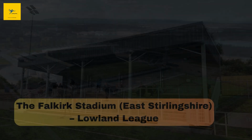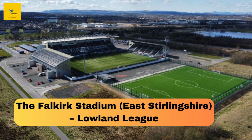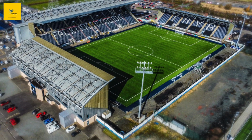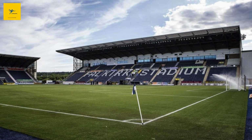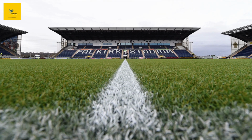6. The Falkirk Stadium. East Stirlingshire, a former SPFL club, plays at the Falkirk Stadium, one of the most professional setups in the Lowland League. Sharing with Falkirk FC, the Shire benefits from a ground that wouldn't look out of place in the top tier. It's a long way from East Stirlingshire's Old Firs Park, but it ensures they play in one of the best venues outside the SPFL.